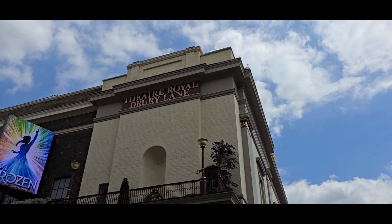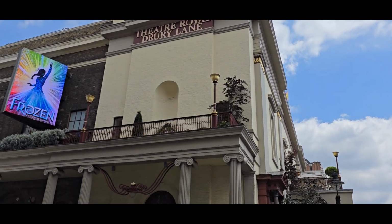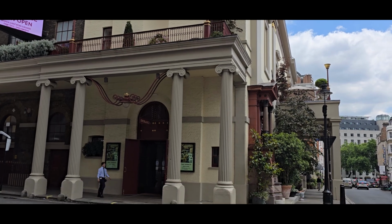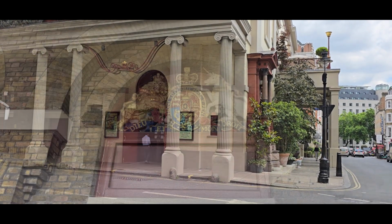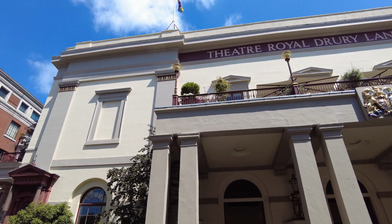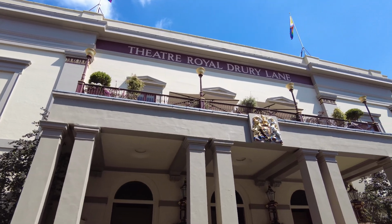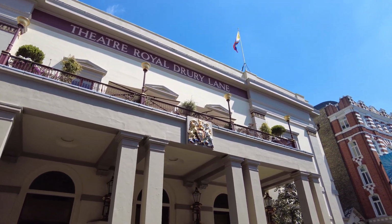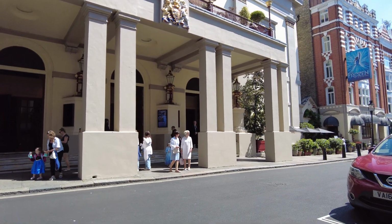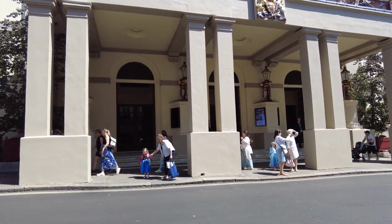Located on Drury Lane, the Theatre Royal is a Grade 1 listed building that has been owned by Andrew Lloyd Webber since 2008. It's been a site for entertainment since 1663 and is the world's oldest theatre site in continuous use. The building we see today opened in 1812, but unfortunately the previous buildings on this site have had a lot of misfortune, with a series of fires, meaning it's been destroyed, rebuilt, demolished and rebuilt several times over.